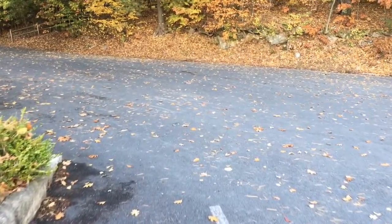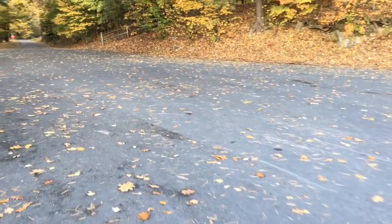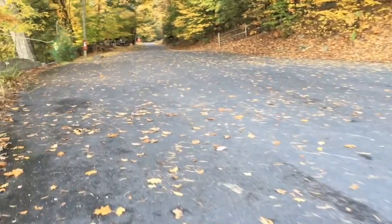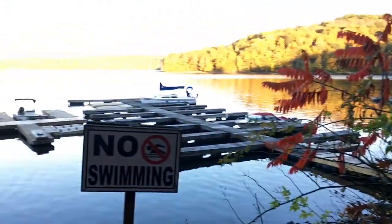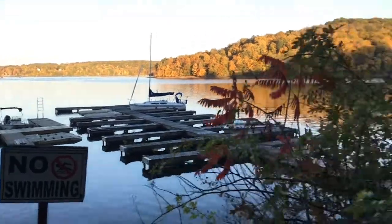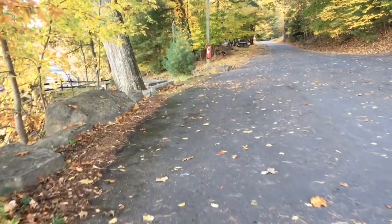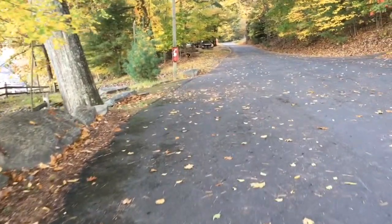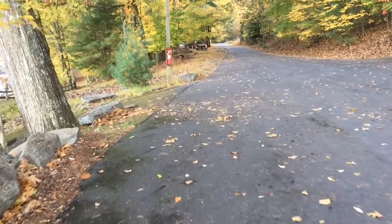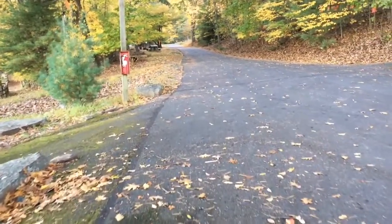Kent says, in Alabama, we just go skinny dipping when it's too cold, lol. Bud Light helps. Yeah, about that. It says no swimming. But yeah, I didn't come prepared for that, so we're not doing that. I hear it's good for the immune system now to get an ice cold bath. So there is some science to it.